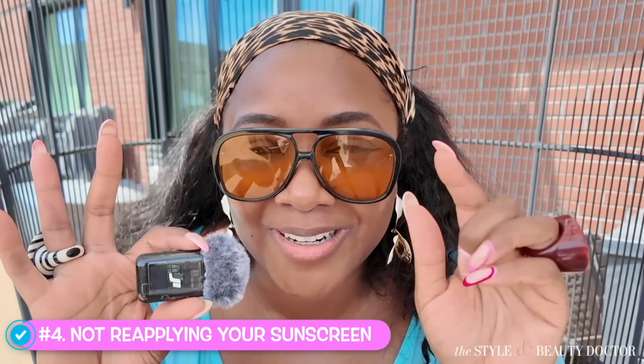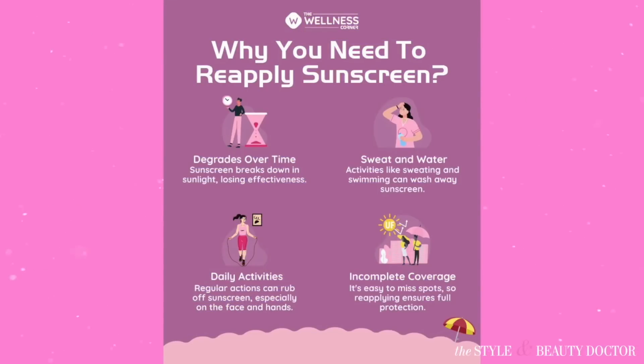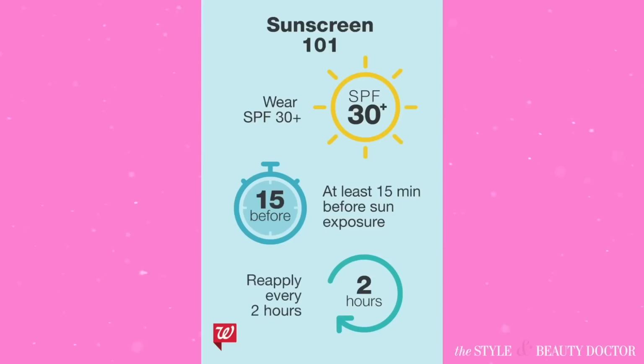Did you guess right? It is reapplying your sunscreen. Now, sunscreen is awesome, but it can lose its efficacy over time. Things like sweat, tears, and water can break down sunscreen over time. Plus, probably like 85% of you aren't putting on enough sunscreen in the first application in the first place. Which is why it is recommended to reapply every 2 hours when you're going to be outdoors.